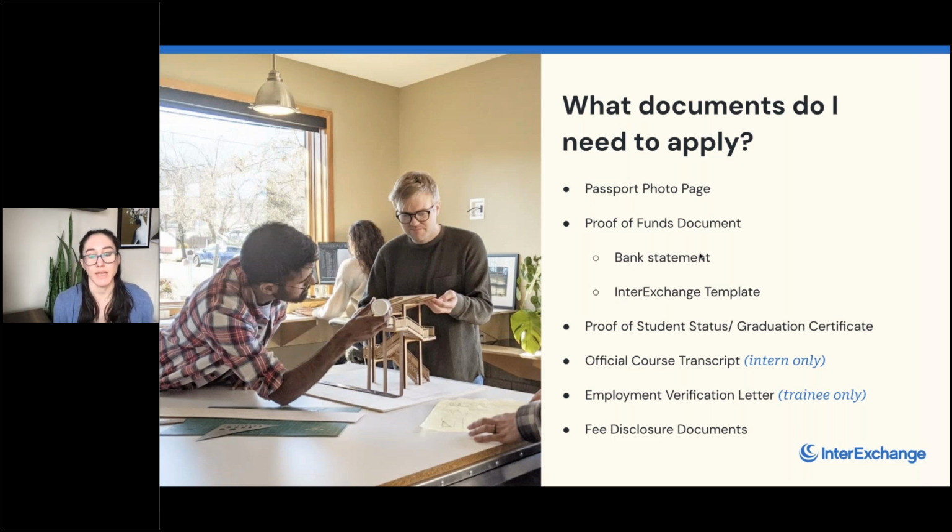Trainees will need to show that they have prior work experience outside of the US. So usually we ask for a letter from your prior employers, outlining what you did in your prior job to make sure, again, it's related to what you'll be doing in the US. And just one other note, all the documents do have to be in English. So if they're not, you would just have to have them translated to submit to us, and you would submit both the original and the translation.